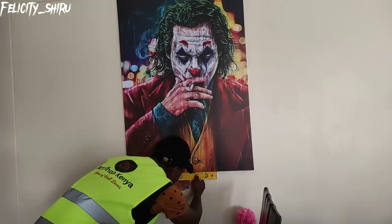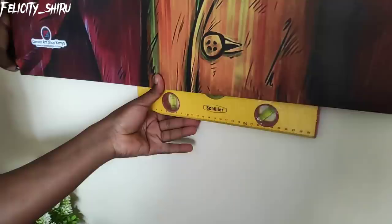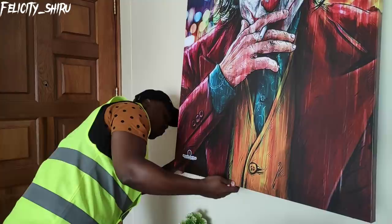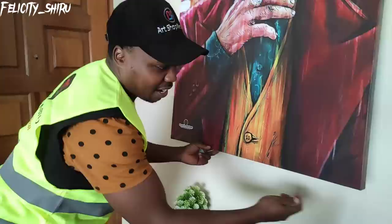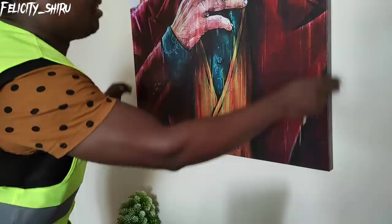Position, we need to ensure that it's balanced. Yeah, so I use your level. It's not balanced. Where's the balance? Yeah, so at the bottom part we use a double sided tape, to ensure it's fixed properly. So there is this double sided tape, you peel off, then slowly. Stick it like that, so it doesn't move, the bottom is held. Then that is done. We are done. Just like that.